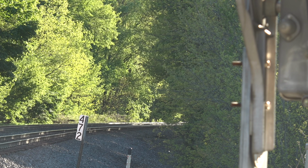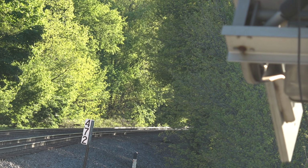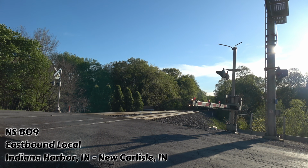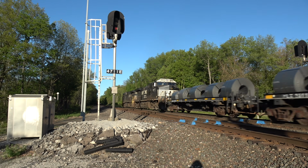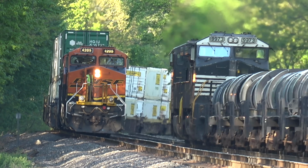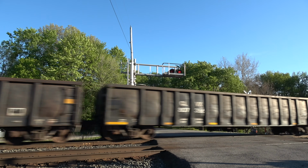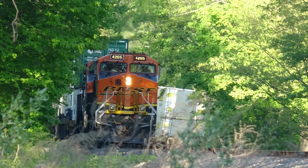Now it was getting late, so we decided the next train would be the final one. And that train, just to come full circle, was NSB09, with Dash 9s, who had taken over the duty again during the gap between my two trips. This train was also inspected by the crew of 29P as it passed. And after that, we left.